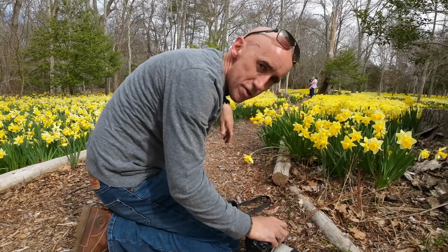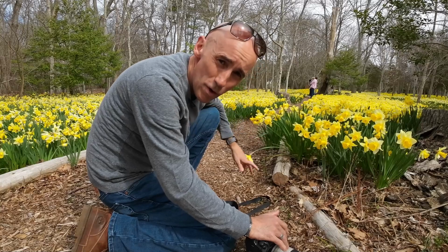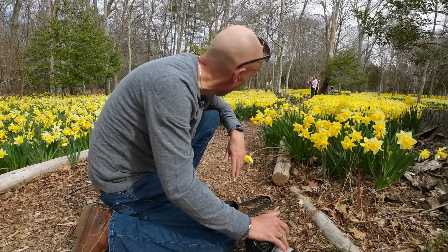The key here is also to make sure that your aperture is wide enough that you can have enough focus in the foreground elements so that when the subjects are walking, these flowers are not just yellow blobs in the foreground.